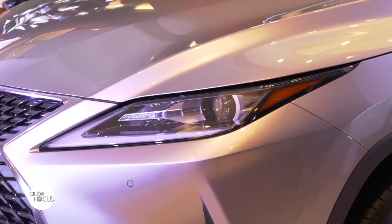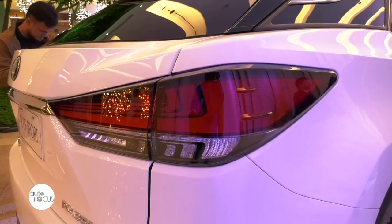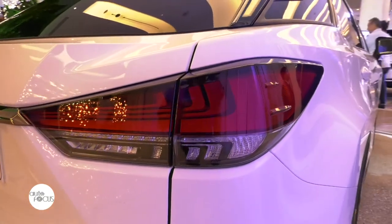And also, of course, the headlamps, you can see, have the latest technology. And also from the sides all the way to the rear combination lamps, you can see the differences.